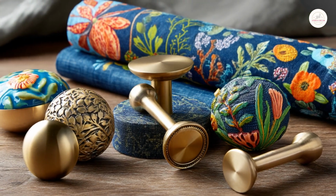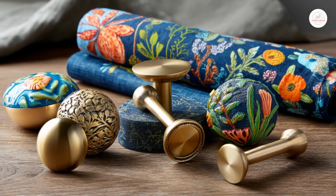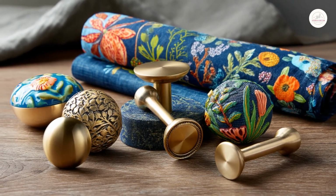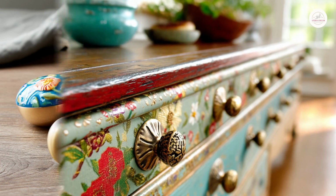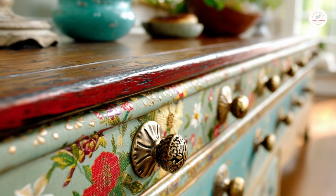Swap out modern handles with antique brass knobs or ceramic pulls. For upholstery, try floral or toile fabric. Staple guns and fabric glue make this DIY friendly. You're not just restoring, you're storytelling.